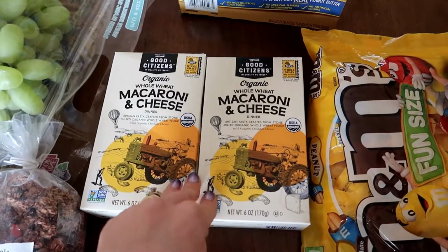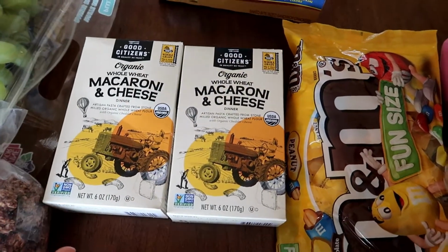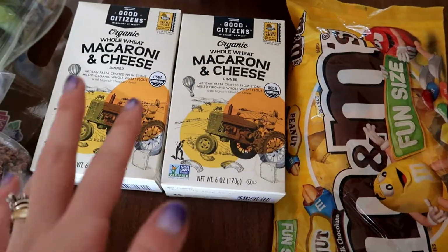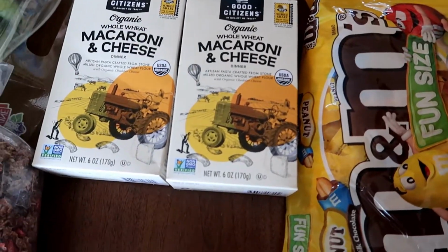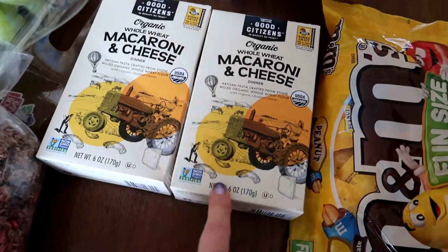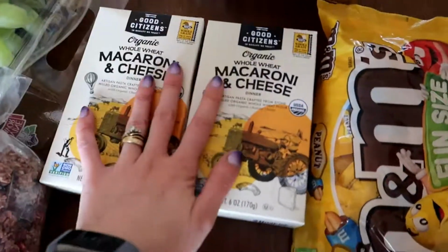We gotta wait. Next thing I got, again, we don't always have macaroni and cheese because I'm kind of picky about what kind of cheese ingredient it is. So sometimes when I see it and it's more like actual cheese, organic and whole wheat, things like that are a little bit better. Macaroni and cheese is just a quick convenience food, but if I can make it a little bit better. So these were, I think, $1 each, so I got 2 boxes just to have on hand for quick, fast lunches.